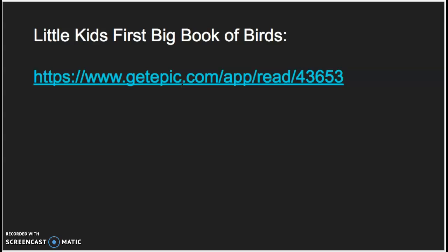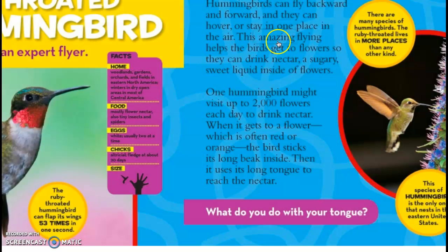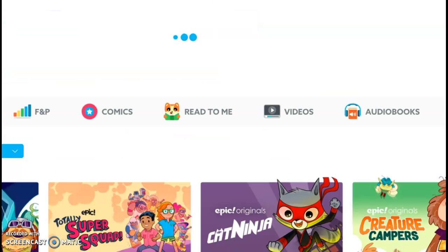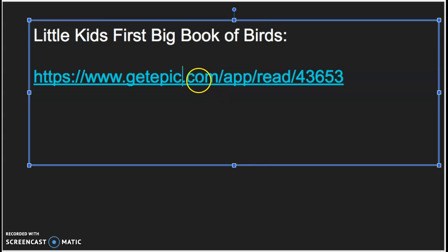Okay, so let's actually go into Get Epic so that we can look at this book, because I want to show you guys some cool things that Get Epic can do. Just bear with me for one second. Okay, so here is our text. And I need to zoom out a little. Sorry, you guys. Thank you for being patient. Uh-oh, I lost my page. Let's try that again.